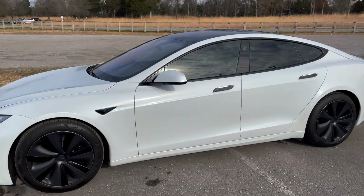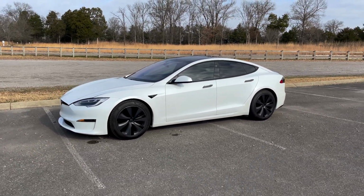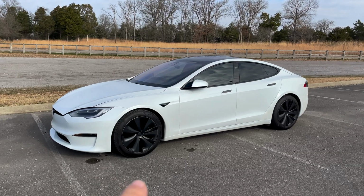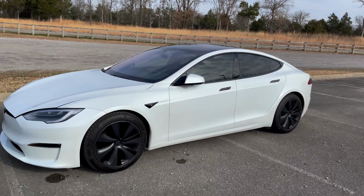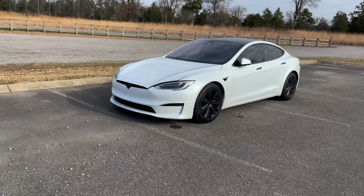It's a very basic ride. Nothing over the top on the inside. I mean, clearly, unless you're not used to the visuals of the screens, it's just a very basic ride that happens to be the fastest one ever made. You can see it automatically locked as I got away from the car. Mirrors folded in, door handles went in. Really pretty legit. I really like that function. I know that a lot of cars have that now, so it's nothing y'all haven't seen before.